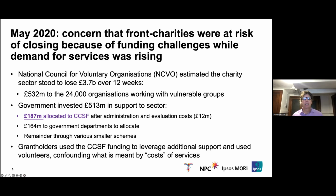was allocated to the Coronavirus Community Support Fund, which was used to help prop up the charity sector and help them respond to the crisis. At the same time, a lot of those organizations were doing their own fundraising and matching that funding to some degree as well. That's one technical question that made it a little complicated, because it confounded what we meant by the cost of the service. Was it just the 187 million, or was it 187 million plus? And I will get into that.